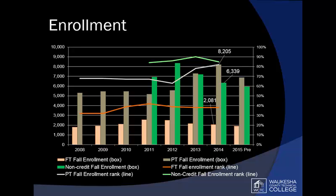However, what you also get is non-credit enrollment. And in our non-credit enrollment, we are up in the 85th percentile. So if you said green, you're correct. You just may not have known you were talking about non-credit enrollment. And otherwise, blue would be the best answer.